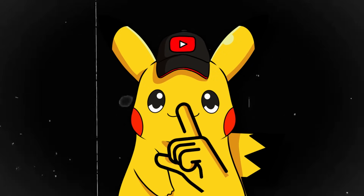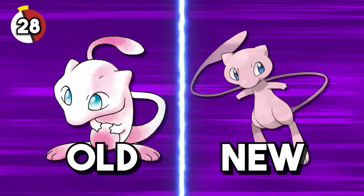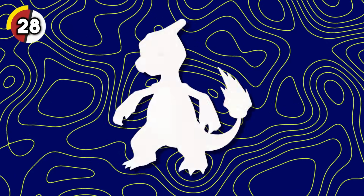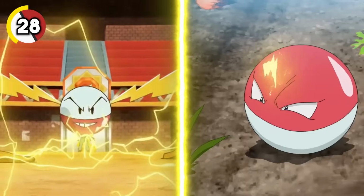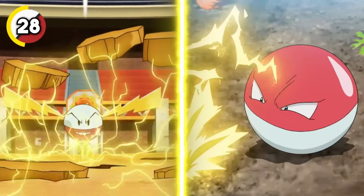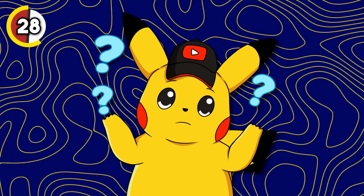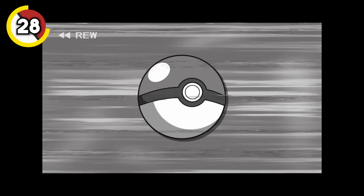And for the final secret, riddle me this. How do some Pokemon imitate the classic design of the Pokeball if the modern Pokeball was made 300 years ago? Hear me out. Given how quickly Pokemon can change and evolve, it's possible that creatures like Electrode and Voltorb are merely mimicking the version of the balls that we've seen in the past 300 years. Foongus and Amoongus continue this trend, but it just makes me wonder what all these Pokemon looked like before Pokeballs were around for them to imitate.